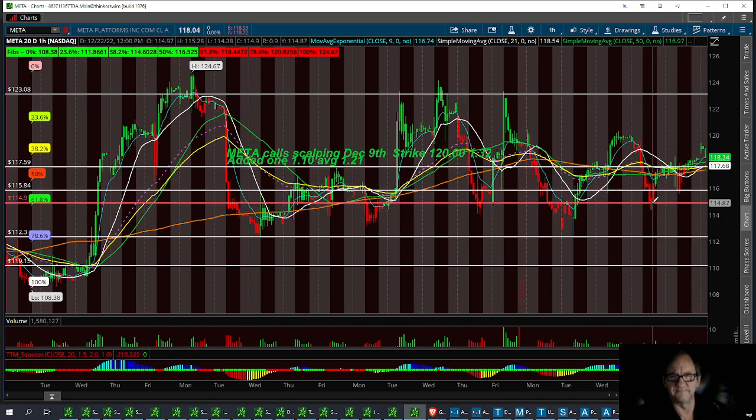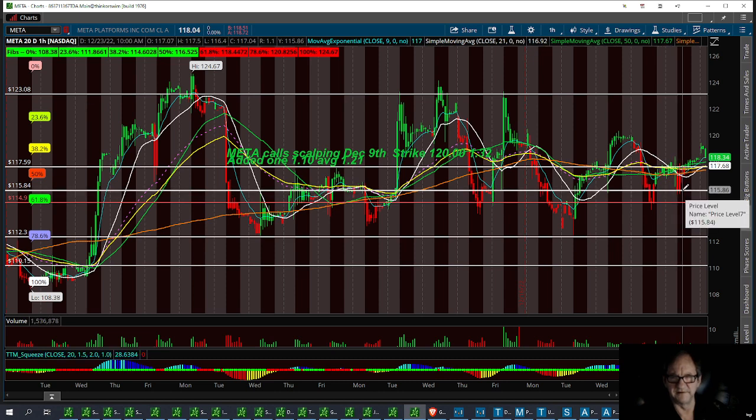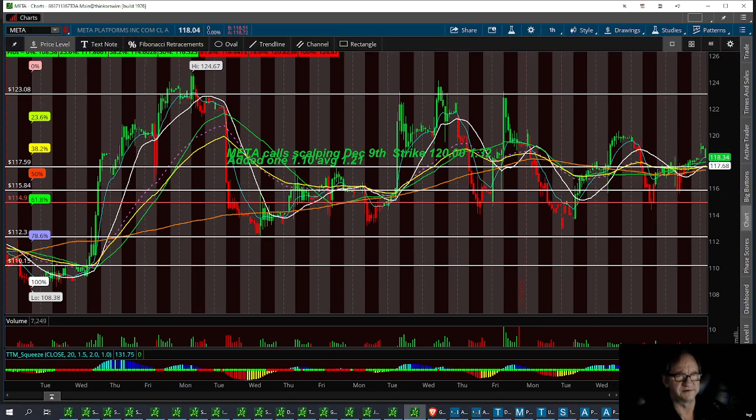I'm just playing off the pre-day, post-day lows. That is where I'm finding support on these, and we'll just see if they hold. But Meta's definitely on the watch list, and anything with cash.